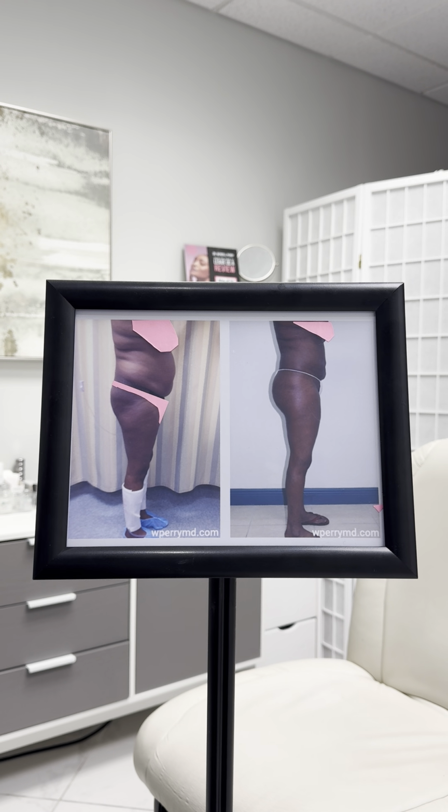Today, we're talking about tummy tuck versus liposuction. I'm using this picture of a before and after of a liposuction to discuss this topic. Now, the tummy tuck and the liposuction are both procedures that improve the abdomen and the waist. The tummy tuck is more about making a flat stomach. The liposuction is more about making a curvy waist.